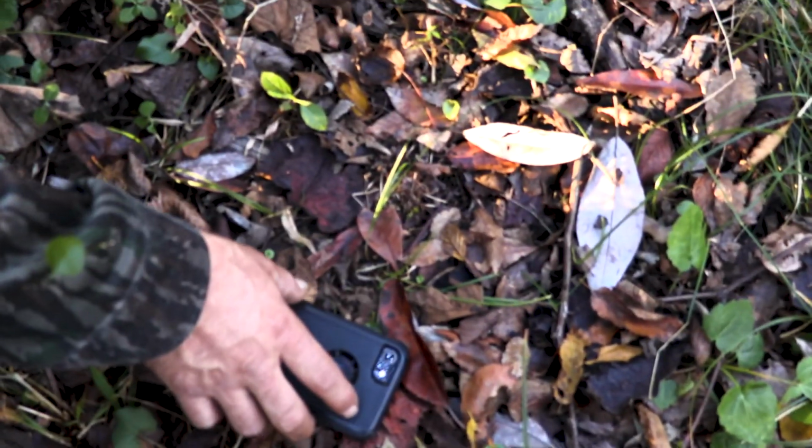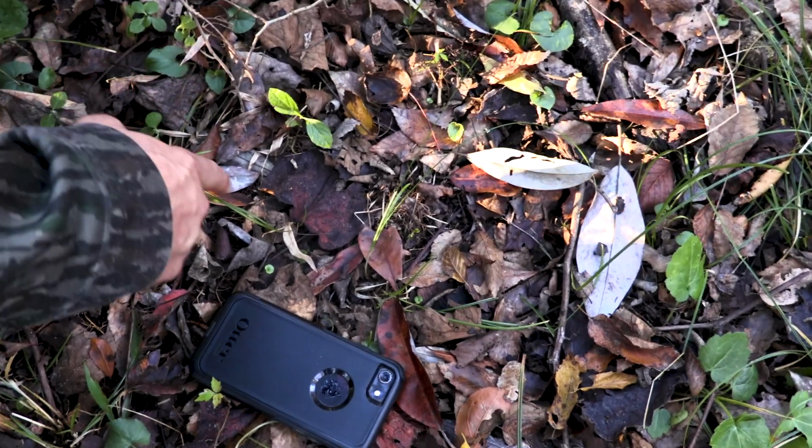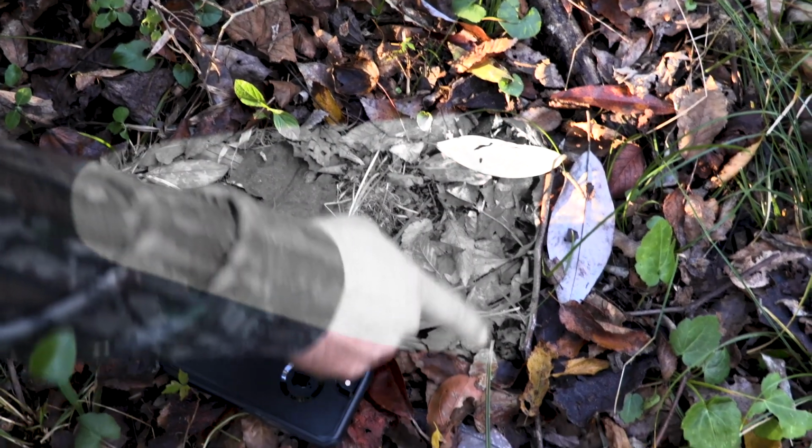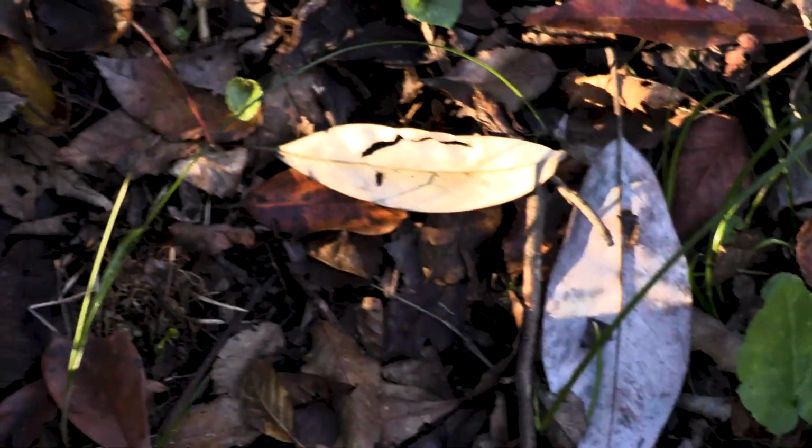Point it out. Right here, see my cell phone right here? It's just to this side of my cell phone. You can look down here and see the heel impression. It goes up into what looks like splayed toes. Here, here, here, here. And it's hard to see with the leaf litter.